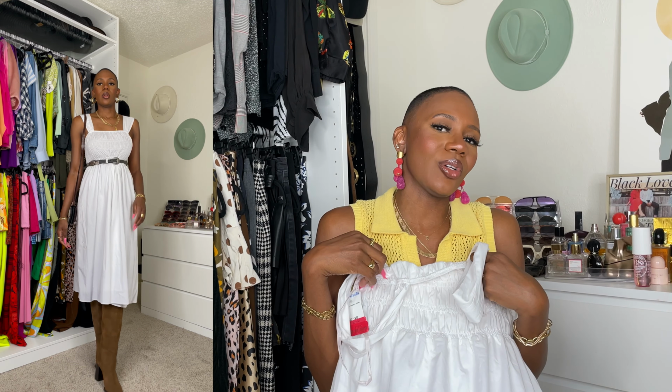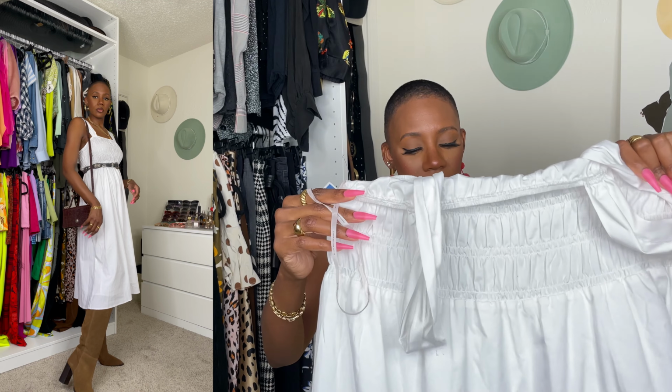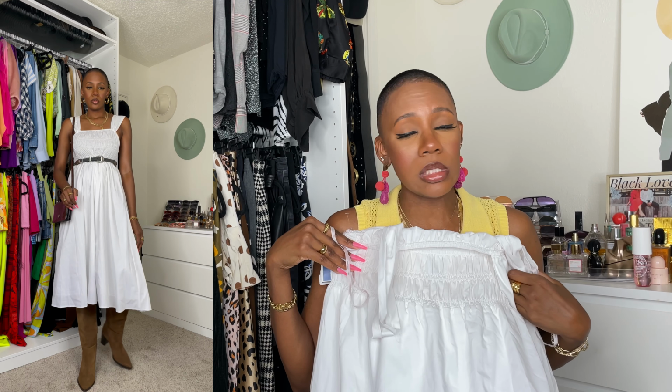But she's such a cute little moment. I might just have this as a house dress. We don't know. We don't know. We might also flip her because I can probably at least get double my money back off of her. So we'll see. We shall see.